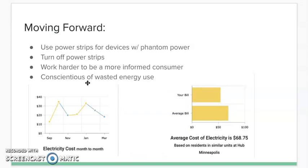One thing I learned most was how easy it is to avoid this phantom power. In the future, I could use power strips, obviously being something like an extension cord, just turning it off when you're not using devices. This then avoids that phantom power usage or unused energy. Also, just working harder to be a more informed consumer.